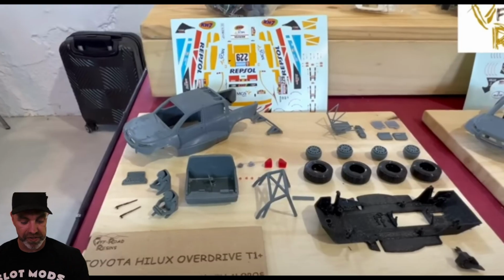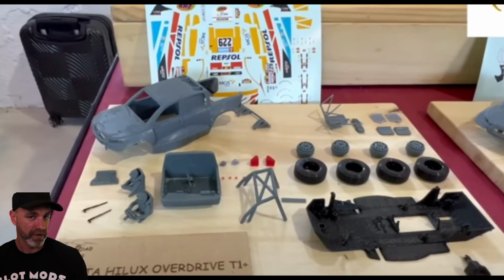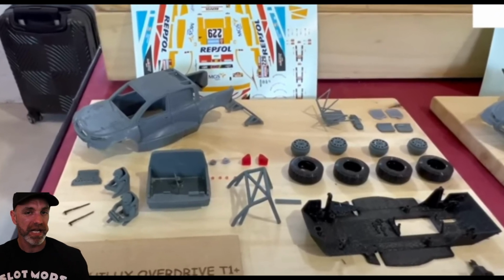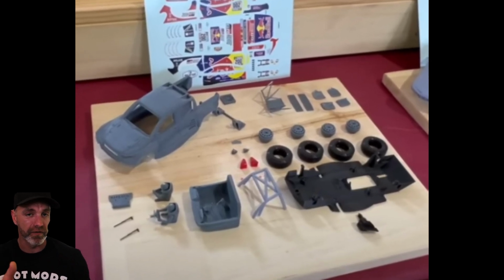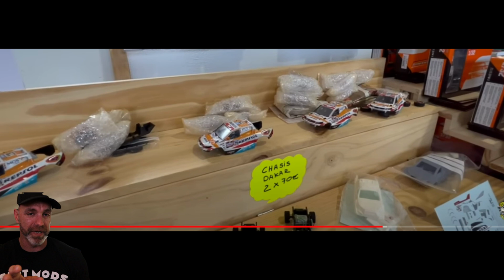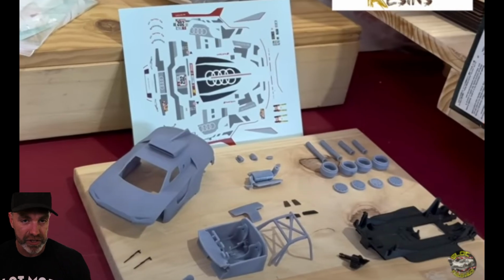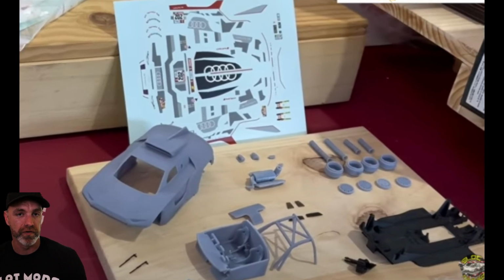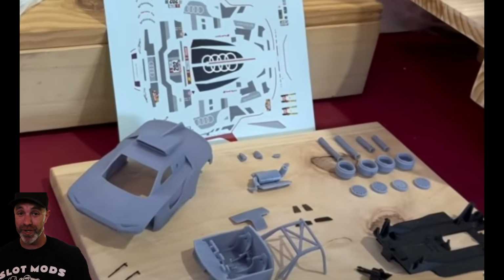They are showing off the Toyota Overdrive Repsol and I believe a second livery as well. Again, it looks like resin prints. They had some chassis on display. I don't know if that were theirs or if they're selling second-hand chassis. Let me know if you are watching Off-Road Resins or Slot Pixel. Let me know if these guys do make their own chassis. And they also showed the Audi e-tron, a new version of the e-rally raid. Really cool. Again, I'm a huge fan of this series.